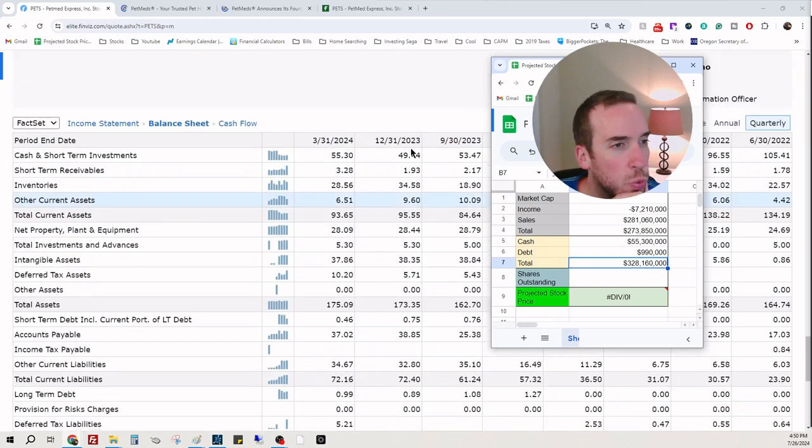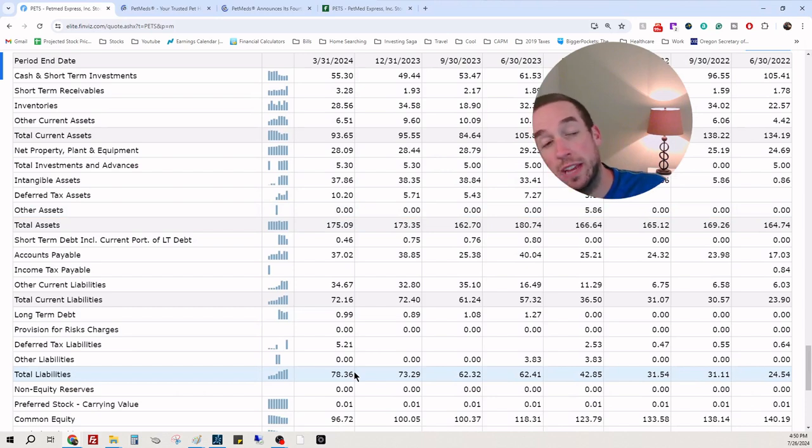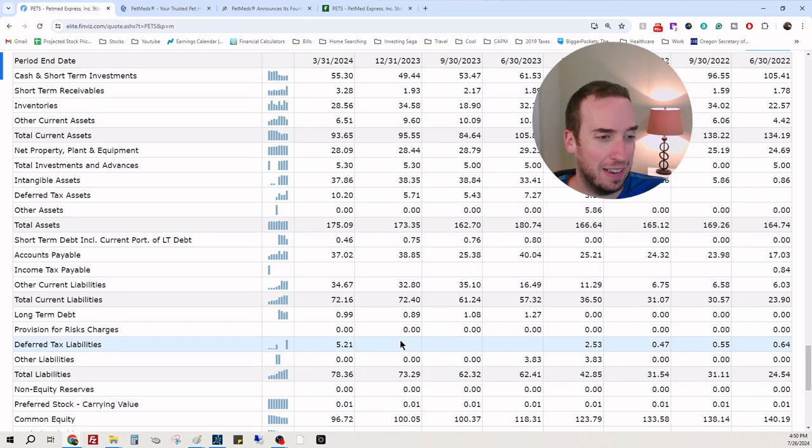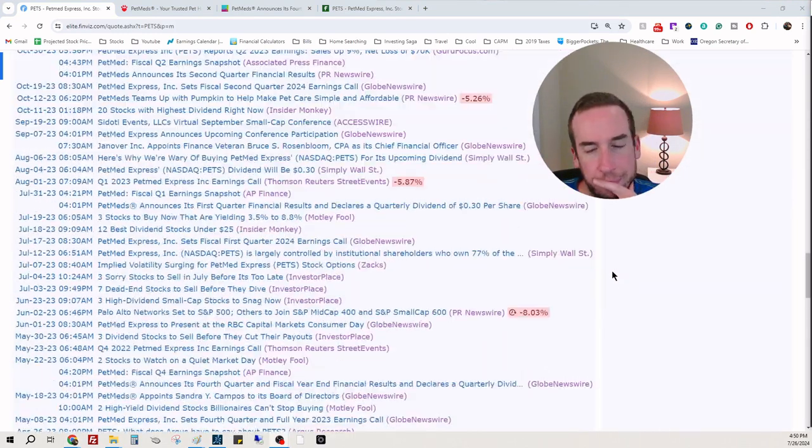Okay. And then just quickly taking a peek. Total assets 175 million, total liabilities 78 million. So assets dwarf liabilities at least 2 to 1, which is fantastic. For every liability, they have two assets. I do like that. Okay. I don't like that assets, or I'm sorry, liabilities increased about 5 million while assets only went up 2 million roughly. And I know it's not exactly, but yeah.